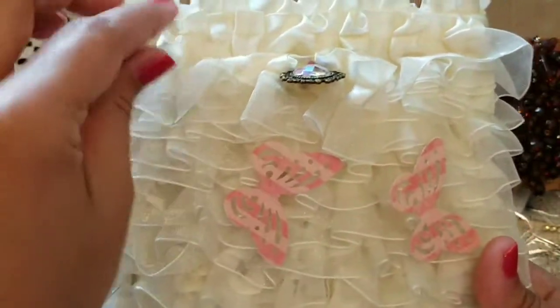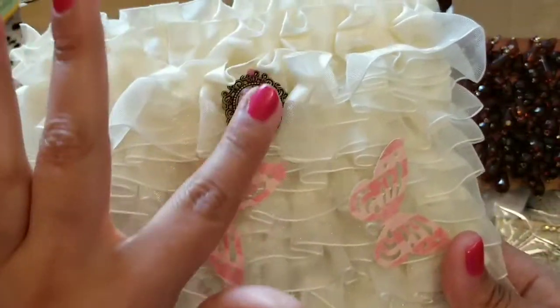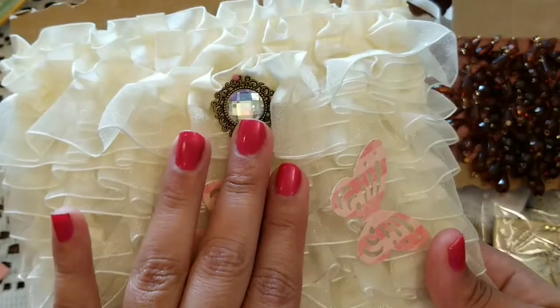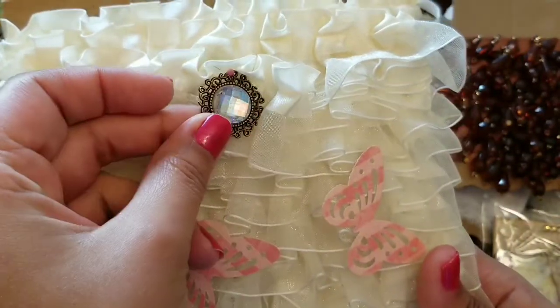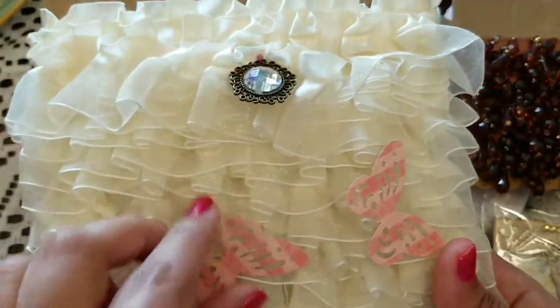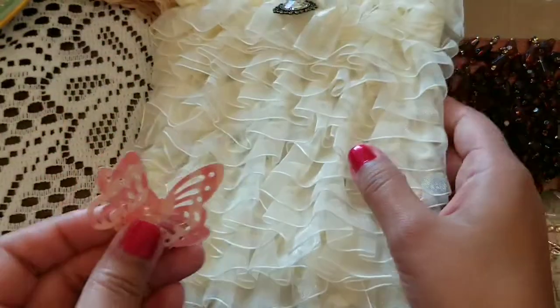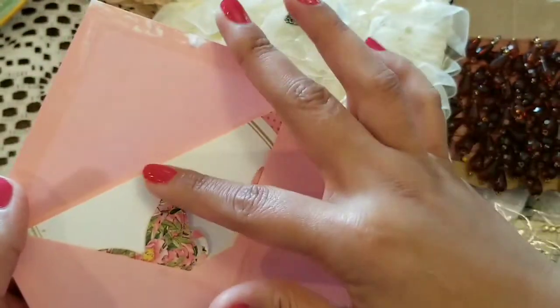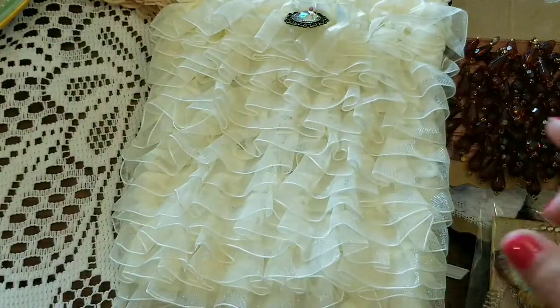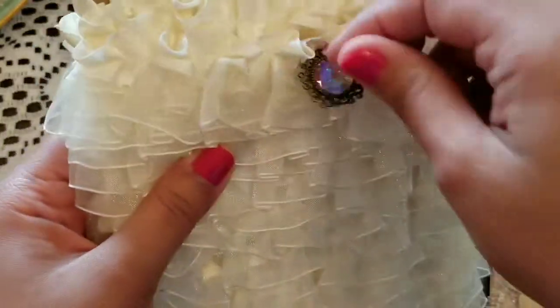All right, next up we have some of this fun trim. Are y'all seeing this? And she added another little charm here. Where do you find these? Oh, they're so beautiful. Some more of her cute little butterflies. I'm saving each and every single one of them. Yes, I am. Look at this gem.